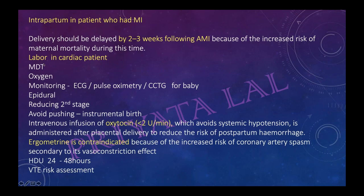If the woman is in labor, it will be a multidisciplinary approach, and she should get oxygen. There should be monitoring: by ECG, by pulse oximetry, and continuous CTG for the baby. Epidural can be offered. Second stage of labor, we have to reduce. I have already explained why in the cardiac patient we reduce the second stage of labor: there is a very high cardiac output that may lead to heart failure. So we want to reduce the second stage, and we want them to avoid pushing. The option offered is an instrumental birth.